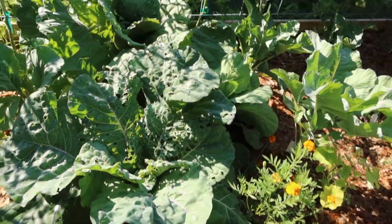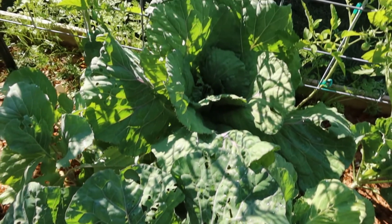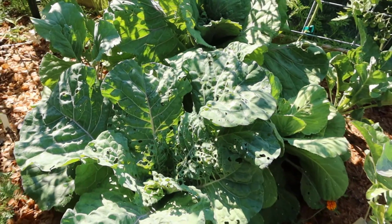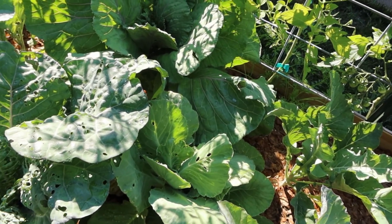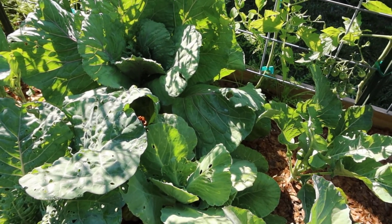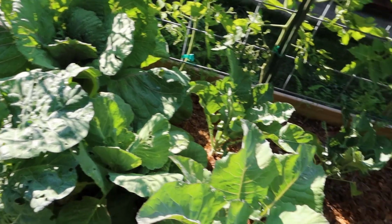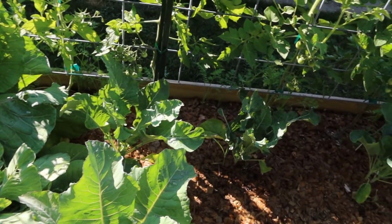Cabbage is the same as the Brussels sprouts. This one here has just been eaten alive. That one back there doesn't look too bad, but I don't think either one is actually going to head up. My one early Wakefield that was different, I thought was going to get away without the bugs this time, but it doesn't look like it. This is a cauliflower, as are the 4 in the back.